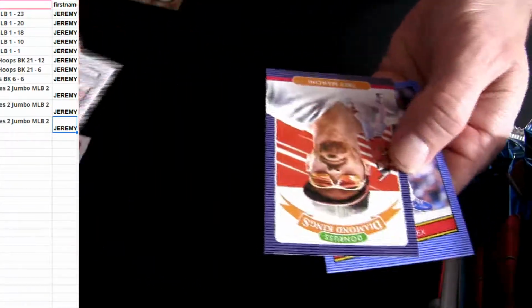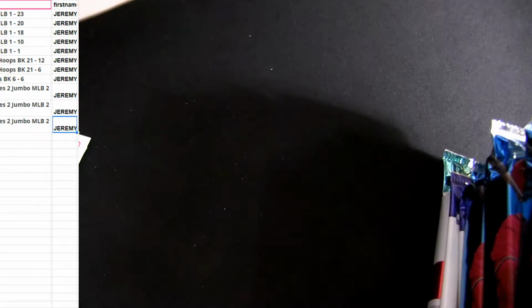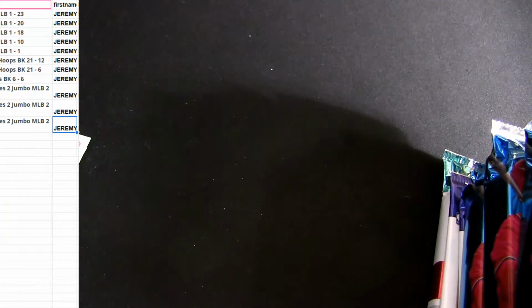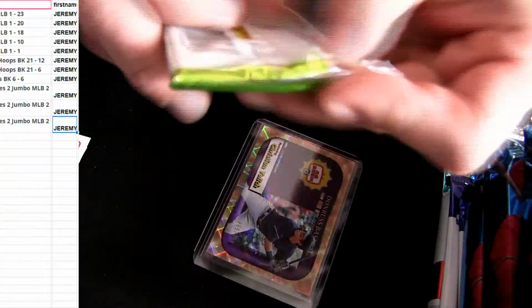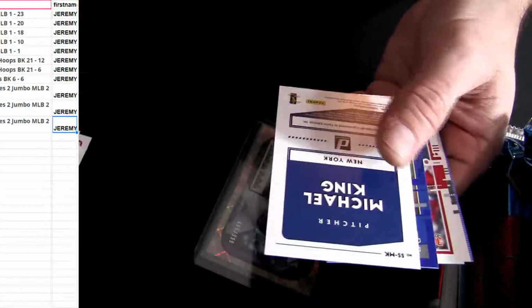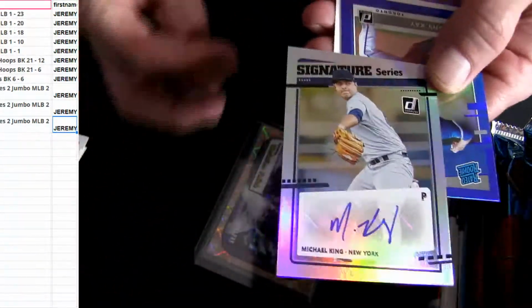Yelich, Trevor Bauer. Donruss can have some slick looking inserts sometimes. Oh, Michael King got the auto.